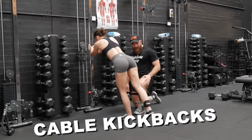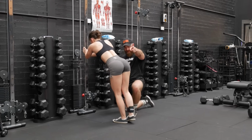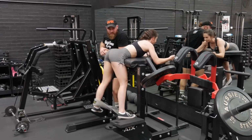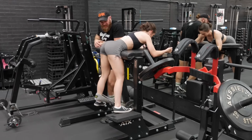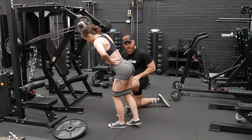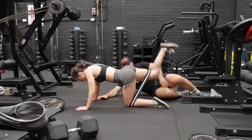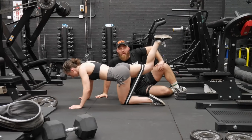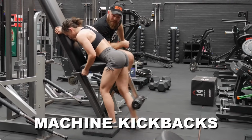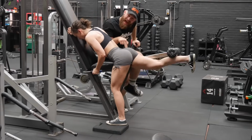If you want a tasty variation you can keep on getting stronger and stronger at, well, cable kickbacks, they're the option for you. If you have a reverse hyper machine in your gym, well, why don't you try these single leg reverse hypers to get some tasty tension in that upper booty. Don't have any fancy equipment? Well, do some high rep banded kickbacks at the end of your workout to give those glutey booties a little bit of extra love. Sick of doing standing variations? Well, get on all fours and try out these donkey kickbacks instead. Or maybe your gym's got some fancy equipment. Why don't you try using a kickback machine instead to get some mass in your ass?